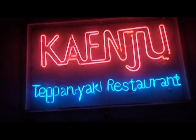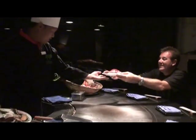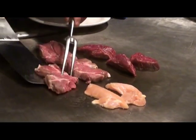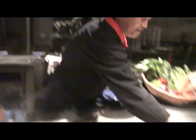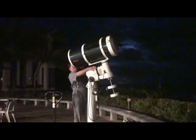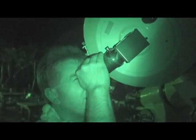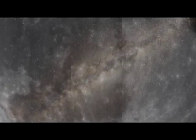After sunset, it was time for some teppanyaki. An array of fresh vegetables, meat and seafood are cooked the way you like it. Several sauces are prepared to give the food a variety of tastes. Before turning in, we got a look at the stars under the clear tropical sky through some automated high-powered telescopes they had set up. I've never seen such detail of the moon. They even let us take some pictures home.